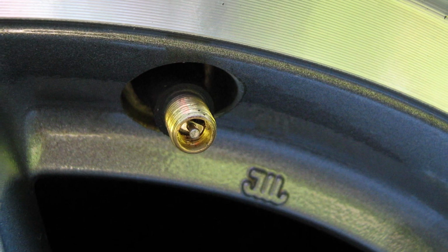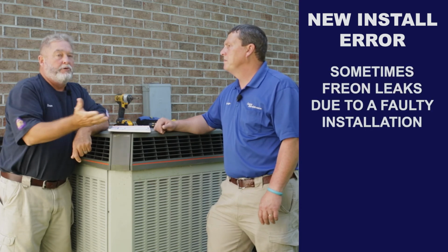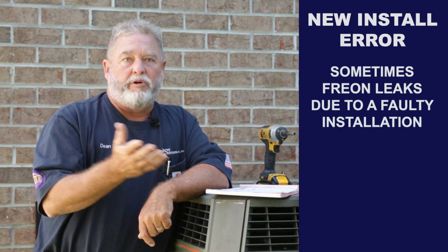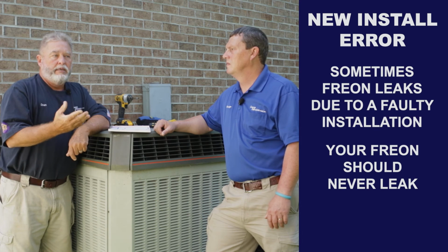Oh yeah, it's a valve stem just like on the tire. So if that valve stem is not seated or if it's loosened a little bit, it's going to leak. And there are caps that go over that to help prevent any seepage. You can get some seepage from it just like on the tire of your vehicle. Now, let me say this: you could have a new installation where the guy comes back year after year and puts Freon in it. Well, the unit was put in wrong. It was not installed right, or something is not done right because you've got a leak.